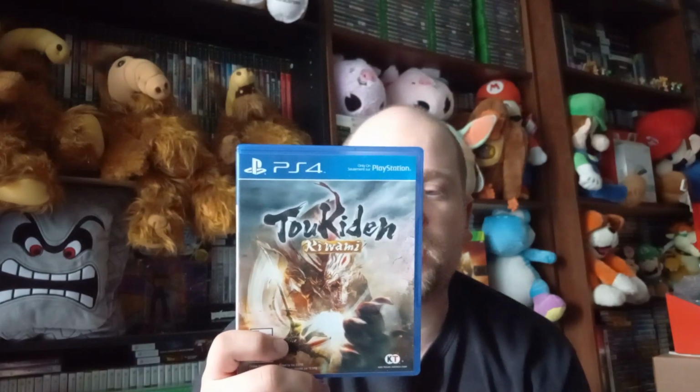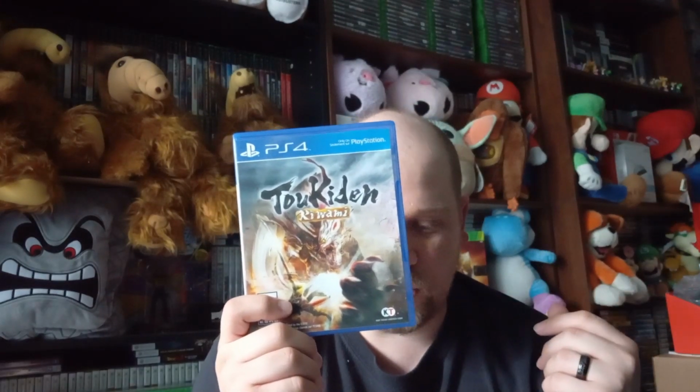It also has crossplay with the PlayStation Vita version, it says. So that looks kind of neat. It just looks kind of cool. I don't know much about it, but it's one I would like to explore and check out.